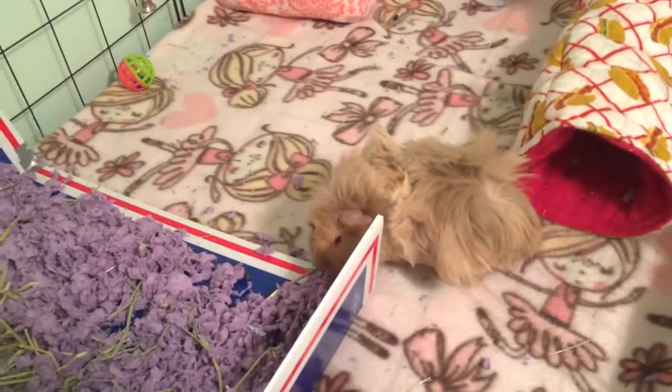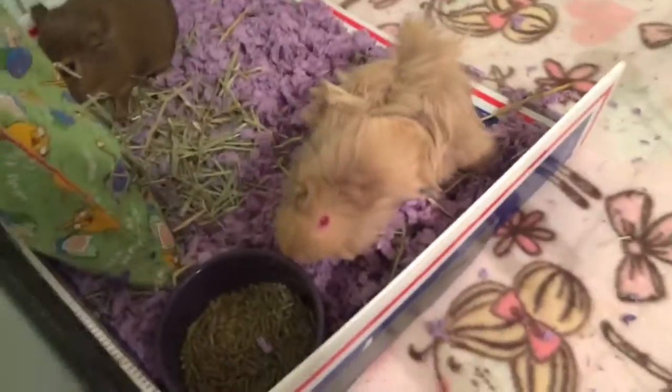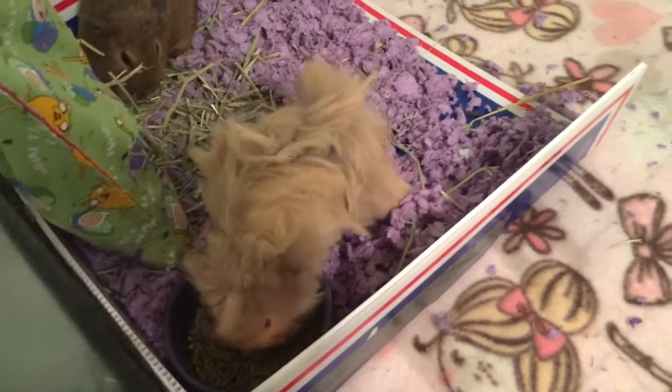Oh, it's a baby popcorning. Oh, there's a piece of bedding in there. But, so that's what I did.